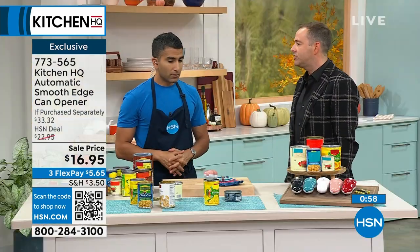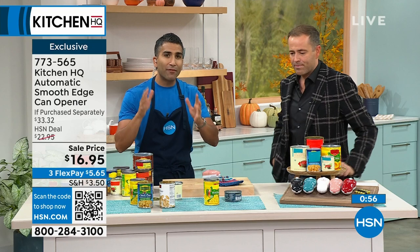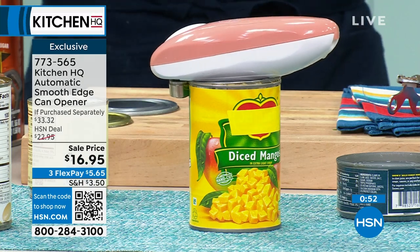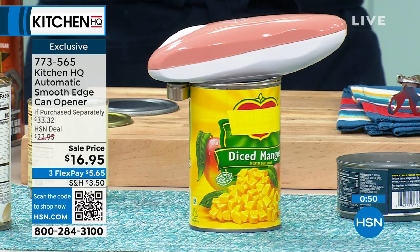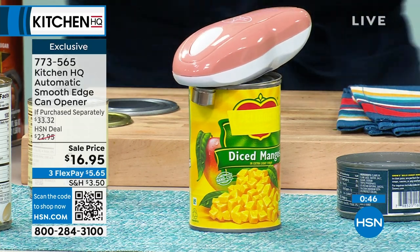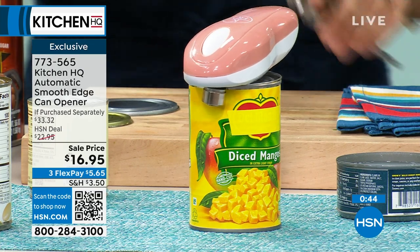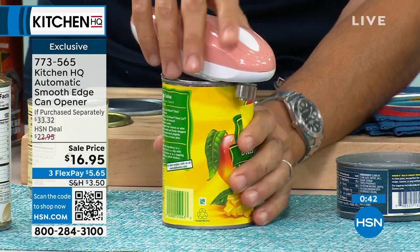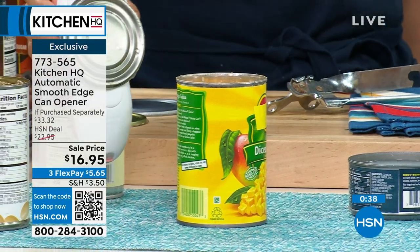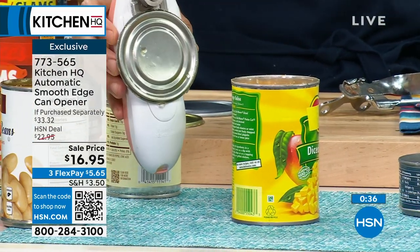It's the little things, right, Chef? It's simple solutions to everyday problems in the kitchen. This is really what our whole brand is about. We really put our thinking caps on and say, okay, how can we solve an everyday problem for a home cook? This can opener was so simple and yet people love it because so many people are out there fighting with an old can opener, cutting themselves and fighting with the jagged edge. It's a simple solution to a simple problem, and we love it.